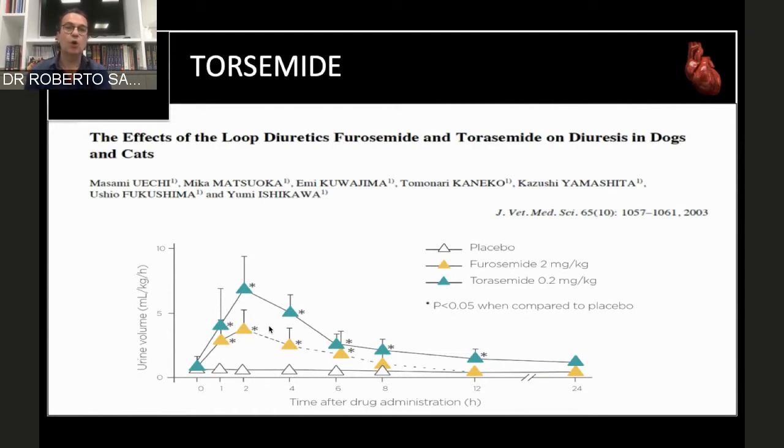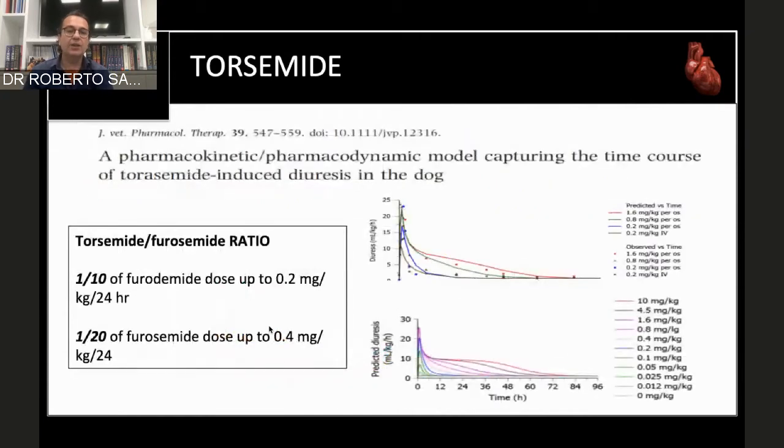diuretic effect. So torsemide, we all know that it is more potent. But another important thing is that the potency of torsemide depends on the dose. So usually if you stay at a low dose, it is about 1 to 10. But then if you go up to 0.4 doses, then you get 1 to 20. So that's important. You will see there are some studies that use a very high dose of torsemide at the beginning of the study, and then they decided to go down with the doses.